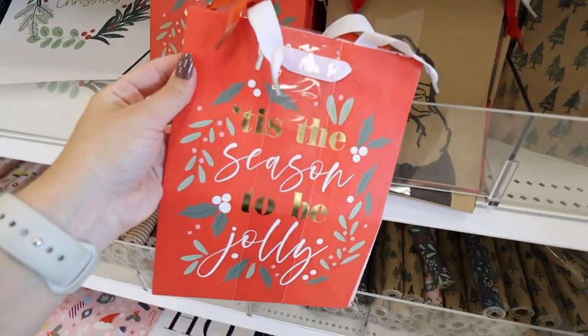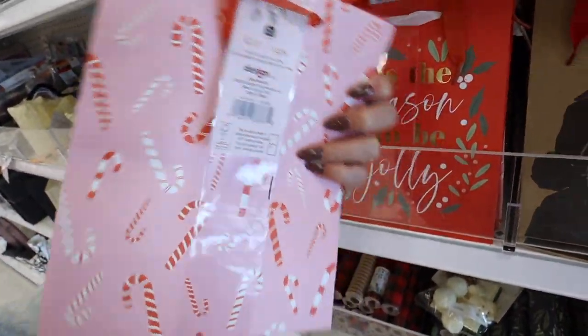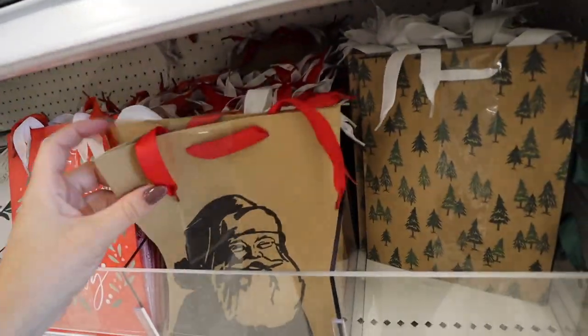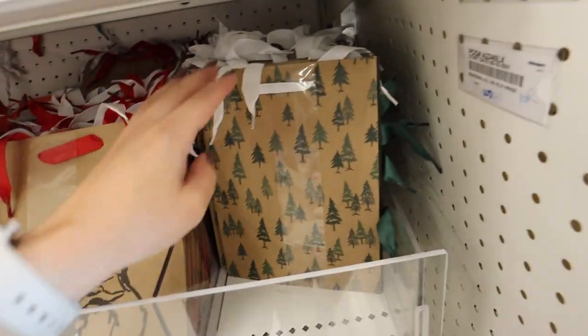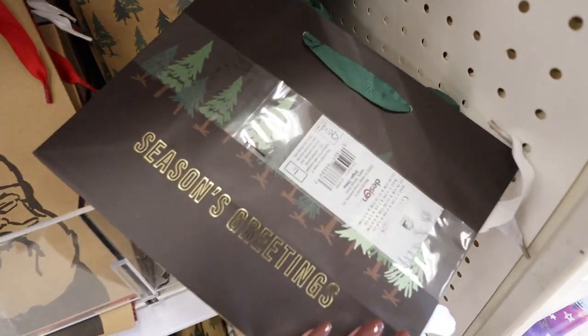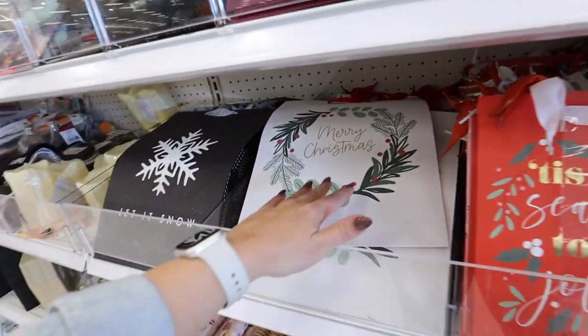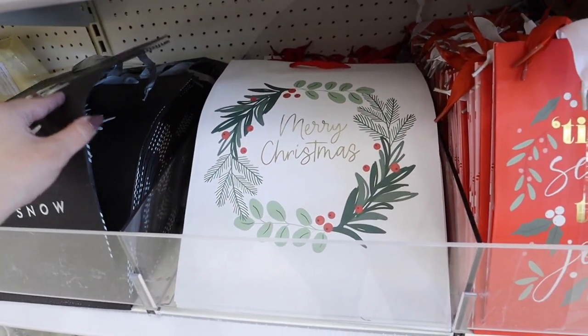They have these 2-count gift bag sets, 'Tis the Season to Be Jolly, 2 bags for a dollar. Look how cute the candy cane one is. Then they have this one that has Santa and the other one is Buffalo Check. Then they have this one that is with trees, and then the other one says Season's Greetings with a bunch of trees. These are very, very affordable. They also have bigger bags that are a dollar for each one.